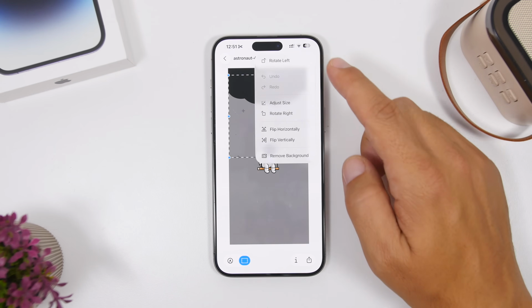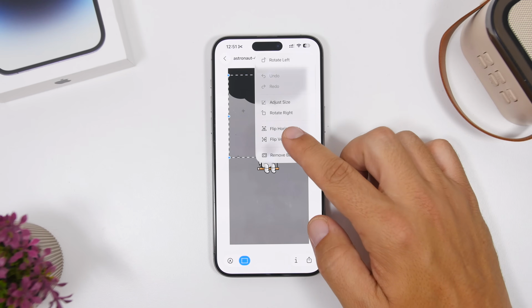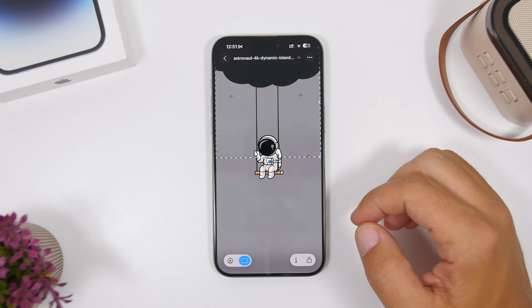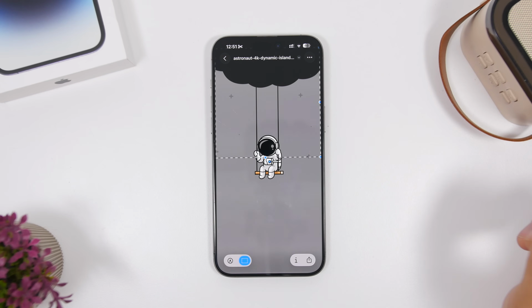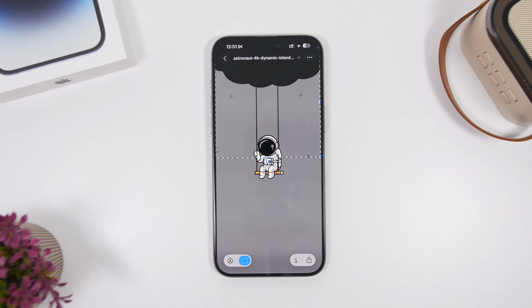Really useful. Also, if I go there, you can see I can now flip the image horizontally or vertically, so I can do that directly from here. Very nice feature, very easy to do. Of course, if you just want to flip an image, just basically open it on the Preview app.